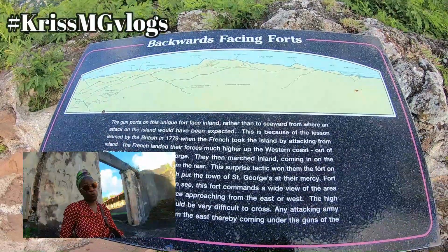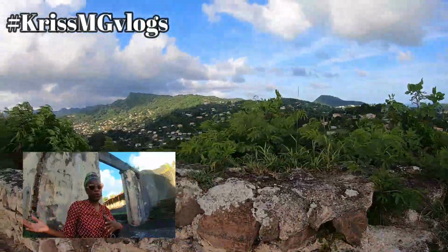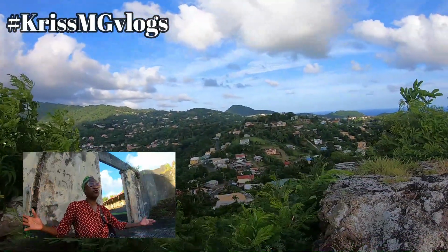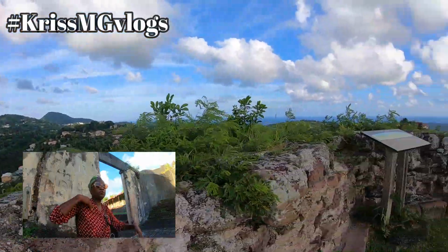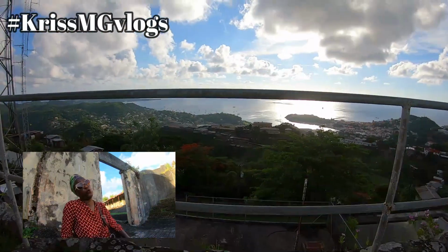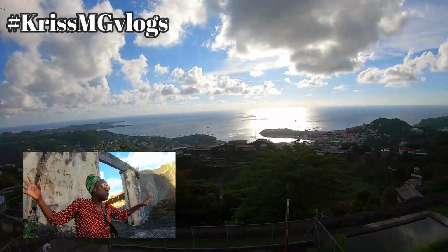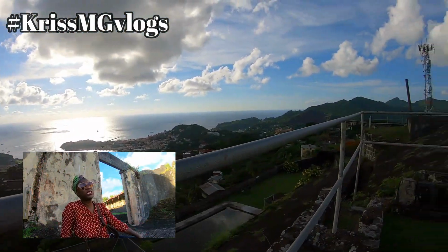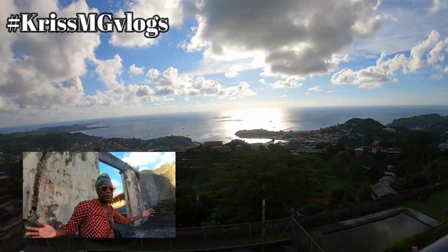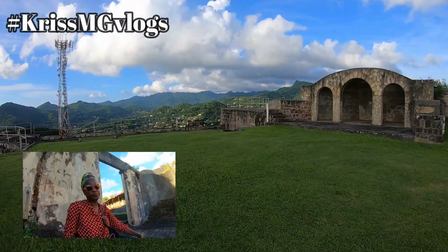It's also called the backward facing fort because the cannons were facing inland instead of towards the sea. And the reason why is in 1779, when the French took Grenada, the Brits were expecting them to come in from this direction, they came from that direction. So when they took over this Fort Frederick, they faced inwards so that they could see them from every angle. And you can see that the views from Fort Frederick are amazing, even more amazing than Fort Mathew's, because you're very high up and you can see all around.